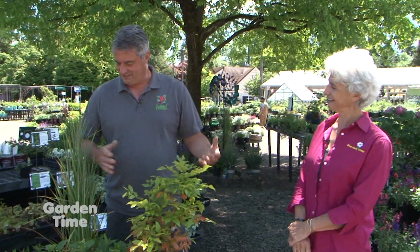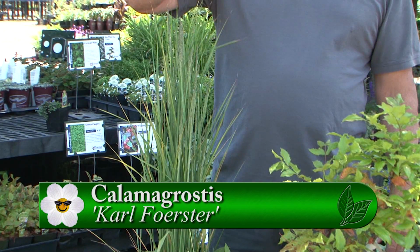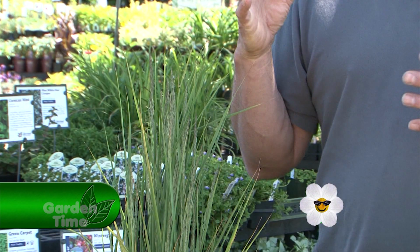It's like it's sunny and then it's not. And so I think you picked a good idea here. Excellent. Glad to hear it. So start on your side there. All right. So I've got first a grass. This is Carl Forrester feather reed grass. And it gets like 4 or 5 feet tall, nice. Sends up plumes. It's actually starting to send them up right now. Early, yeah. And then it'll look fantastic. It'll turn buff color in the fall.